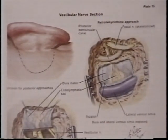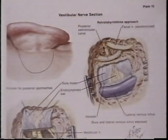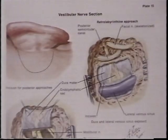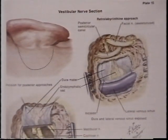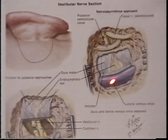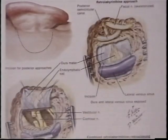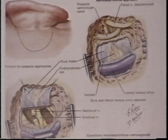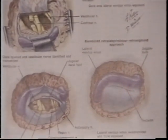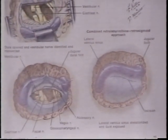In 1978, I developed a technique to cut the balance nerve by going behind the ear. An incision is made behind the ear, and then we expose the mastoid bone and take some bone away from the lateral venous sinus and the endolymphatic sac here. After doing that, we then make the incision behind the lateral venous sinus to expose the brain and the nerves going from the inner ear to the brain.